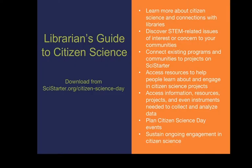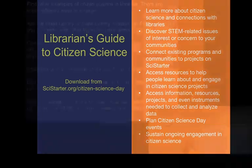For the librarians out there, and in fact for everybody, if you look at either citizenscienceday.org or scistarter.org Citizen Science Day, you'll find a host of resources available. These are both for you to find events in need of your help leading up to Citizen Science Day, which I'm going to get to in a minute. And these are also for librarians who are looking to bring Citizen Science Day to their libraries.